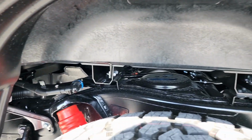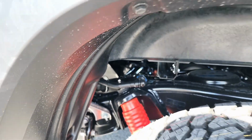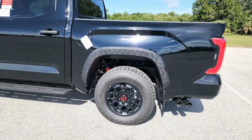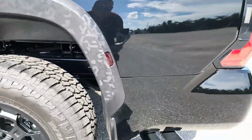Check this out. It is obviously a body-on-frame design, so you can see that. Over here you can see parts of the suspension, and of course the wheels in the back. The trim piece around this, again, is this black camo trim piece over here, and look at this exhaust.